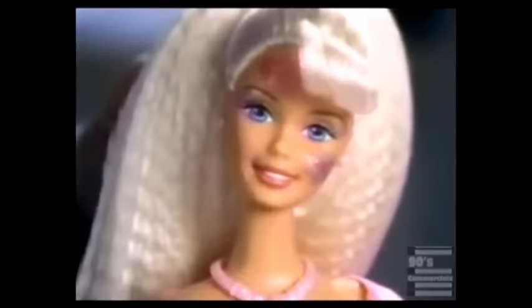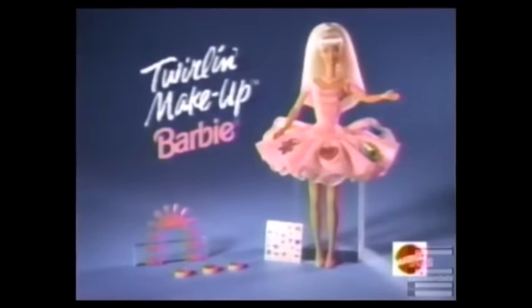Swirling makeup, Teresa, your hearts are great. Now for a date! Anything is possible with Barbie. Twirling Makeup Barbie doll comes with nails, stickers, and makeup. Applicators not included. Teresa doll sold separately.